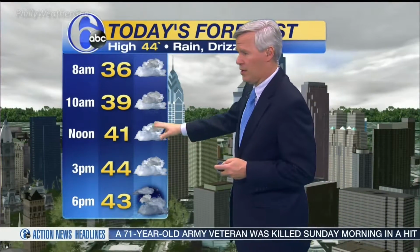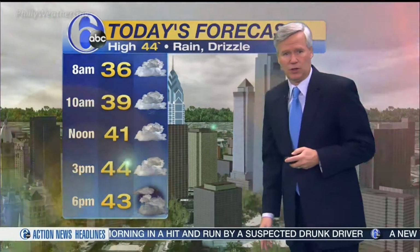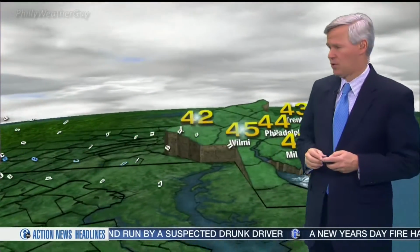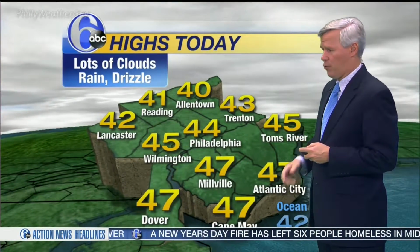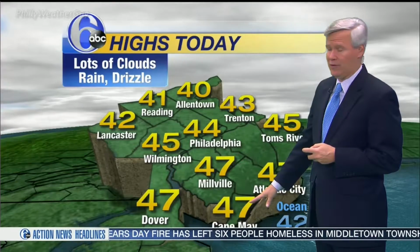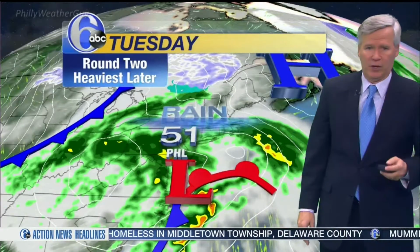Your temperatures today will stay cool. By 10 o'clock, 39. By noon, 41. And your high today at 3 o'clock is 44 degrees. Periods of off and on drizzle all the way, as you just saw on Future Tracker. High temperatures across the region. Well, it's damp. A little different up north where you'll only get to about 40. Down south we'll get as high as 47 in places like Cape May and AC, and it looks like mid-40s near Philadelphia.